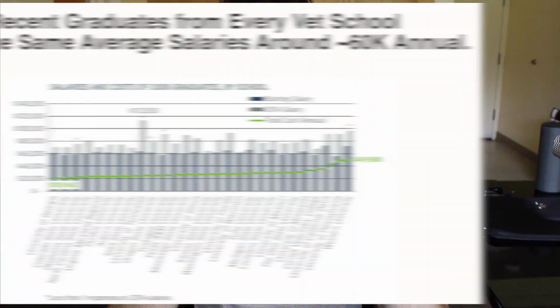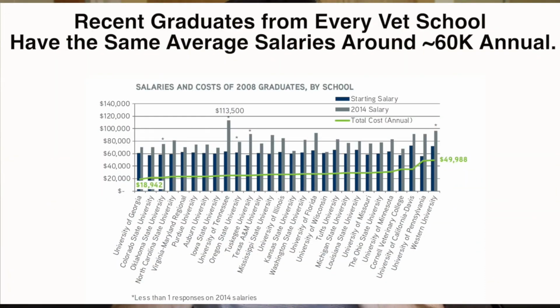And a huge point I want to emphasize is that you really want to go to the vet school that you have to pay the least amount for. And the reason I say this is because across the board, every single starting salary between every single vet school is exactly the same on average based on statistics. That means no matter which veterinary school you go to, your average starting salary is going to be the same whether you go to the #1 vet school or the one lowest down on the list.